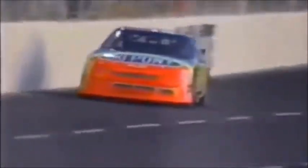Gordon, your leader, Bodine in second. That's Brett Bodine, Rick Mast, Sterling Marlin, and Mike Waltrip on the bubble, ahead of Derrike Cope, Lake Speed, Wally Dallenbach, Bill Parsons, and now up to 10th place, Ken Schrader. This car is on rails.